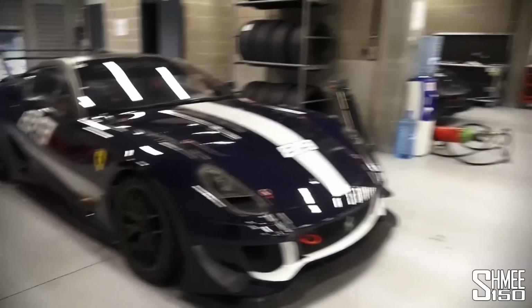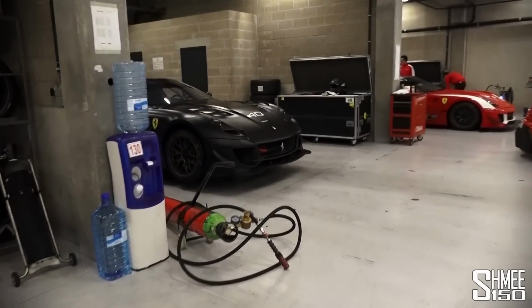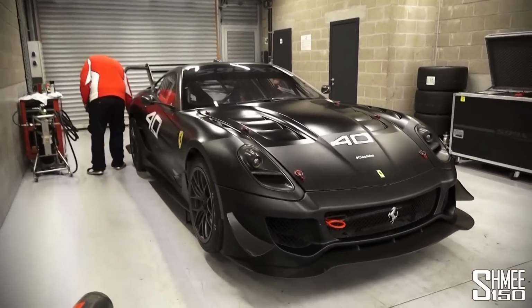But these things are always amazing to see and just be around. Truly, truly awesome. This one's just being wiped down after its outing.